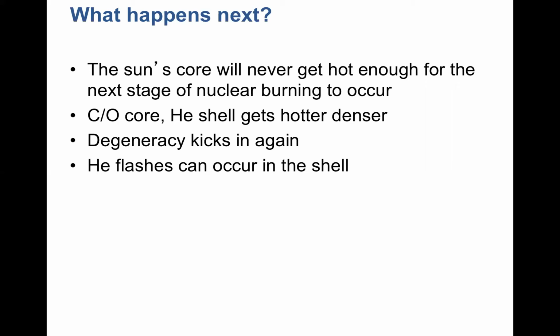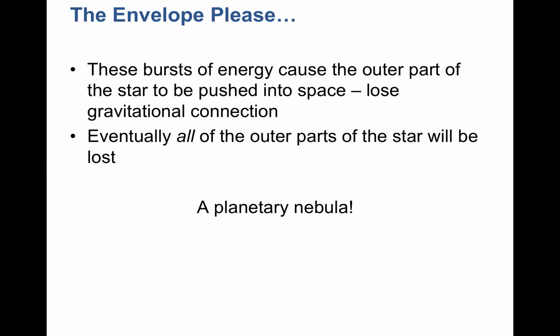We had a helium flash in the core of the star before. We now can have these flashes occurring in the shell of a star, and these flashes can transmit so much energy into the outer parts of the star that the very outer parts of the star can actually get lost to space entirely. The bursts of energy can be pushed into space, and the outer parts of the star can lose gravitational connection to the core of the star itself. And eventually, as the star goes through successive shell flashes, all of the outer parts of the star can be lost. And this sets up something that's called a planetary nebula.